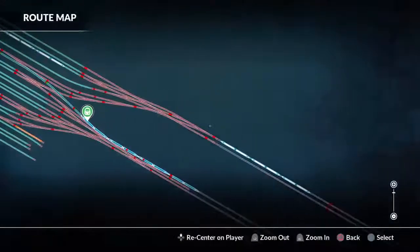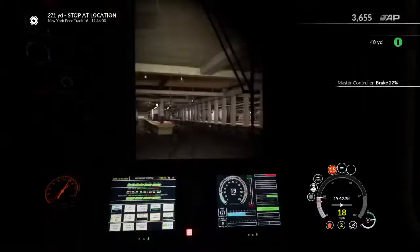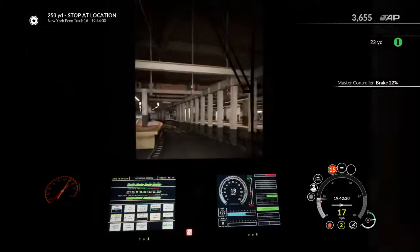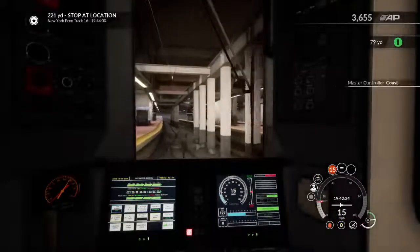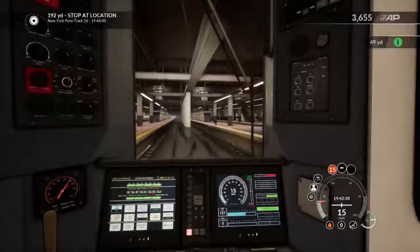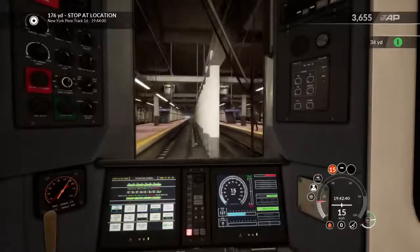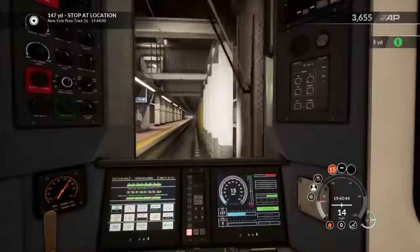Oh, he's had to stop. We've won. We beat him. We beat the train, which means we get first priority into the station. That is our award. Hooray! Fantastic. Wow, that was good fun.